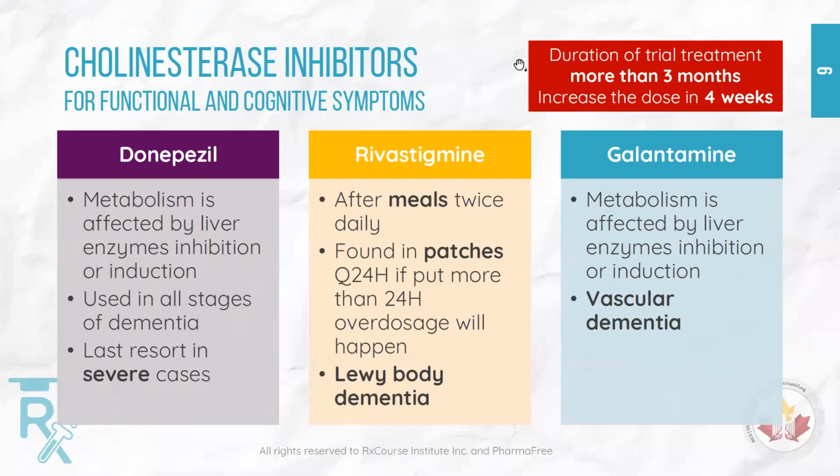Okay, so regarding galantamine, we said that it's taken twice daily, and this is why they manufactured the ER formula to take it once daily. Galantamine needs to be taken with food, the same as rivastigmine, just to avoid the side effects associated with it.